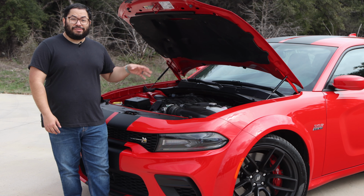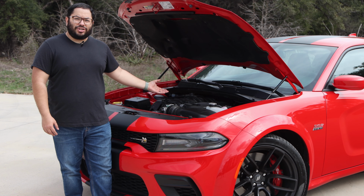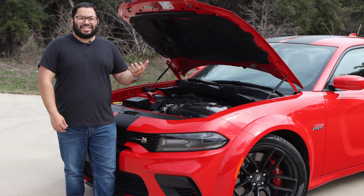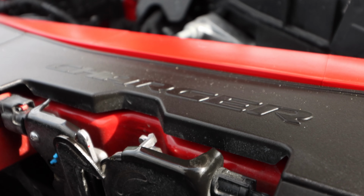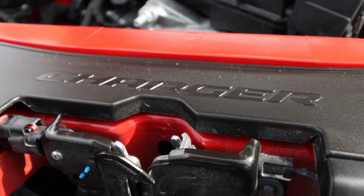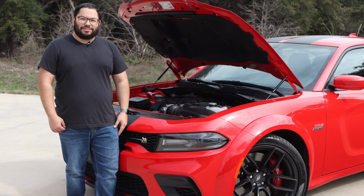Now, when we're talking about the family side of things, it's got technology to shut off 4 of the cylinders when you're on the road and you want to put it in eco mode to save the most gas possible. Again, we're talking family friendly here. So 4 cylinders in eco mode if you're wanting to be in family mode, so to speak, and the full power of the V8 at 485 when you're out on the track.